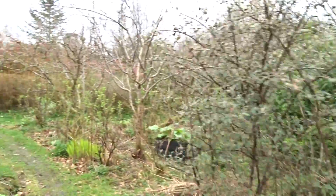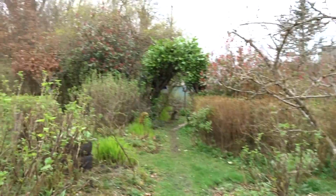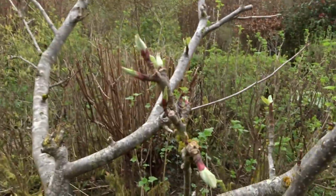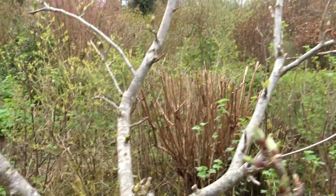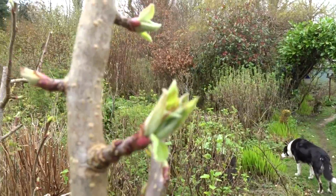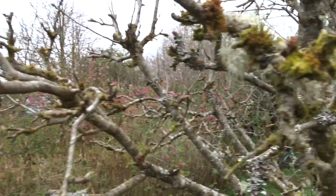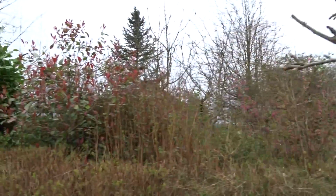So, just going to walk over to the cottage because I want to show you some of the plants that are flowering, because it's really difficult trying to keep up with all the changes. Look, I'm just stood here by this young apple tree and you can see what's happening here. Lots and lots of buds and the promise of blossom. This is a much older apple tree. This is about 16 years old or so. And again, lots of buds happening there.